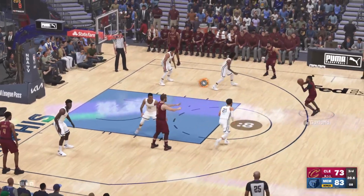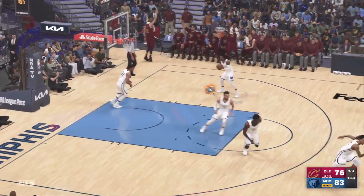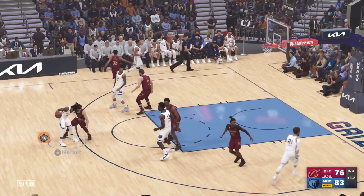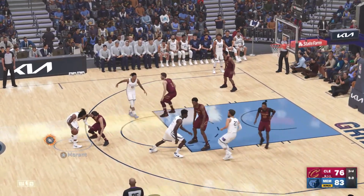He'll try to turn around and fake it. Now Garland wide open for three. Darius Garland drilled it. Beautiful pass from Love. And again, back-to-back threes for the Cavaliers, who are able to pass the ball and be effective.